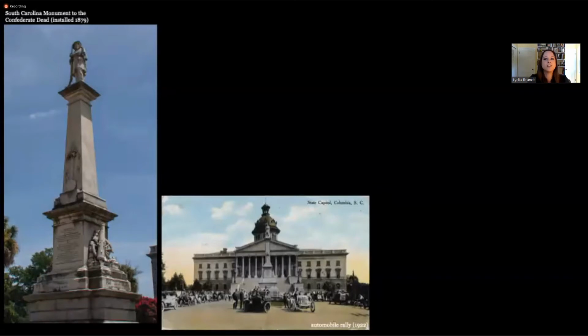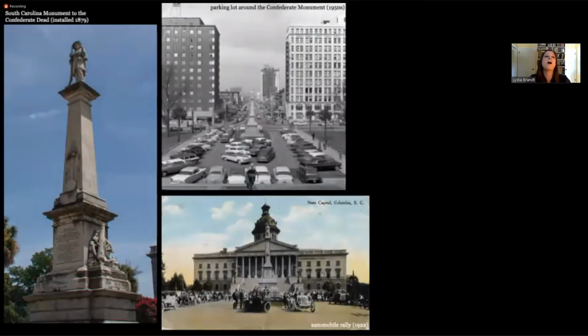But the mid-20th century history of the State House grounds has a lot to do with something that Columbians really like to complain about. I think all Americans really like to complain about it, and that's parking. By the 1920s, cars were driving around the monument, and very quickly, people, especially legislators, began to turn it into a parking lot. By the 1960s, this parking lot around the Confederate monument had become embarrassing.